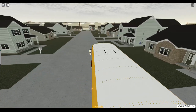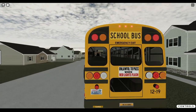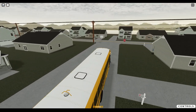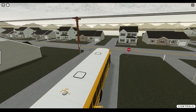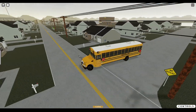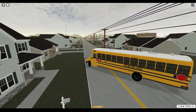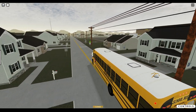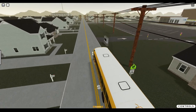Alright. What state is this again? Washington, that's right. This is, what is this? Sunlight Beach, Washington. Not a bad update at all. Like I said, I don't know how many updates I missed, but this map is completely different.